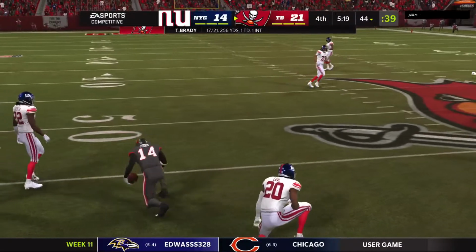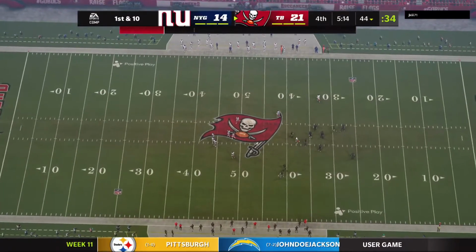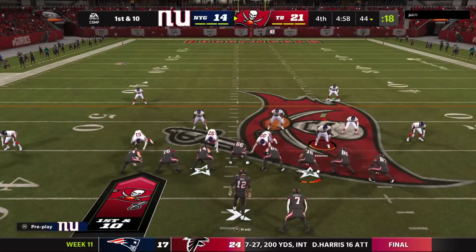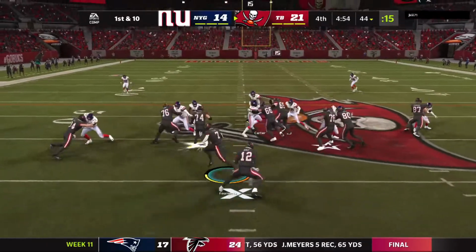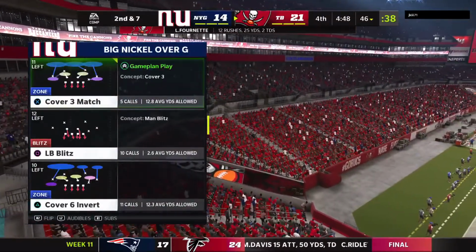That's complete to his receiver, Godwin. And they'll get it up just short of the 45 at the 44. Catch number 40 for him on the year. It's a first down. Fournette running out of the gun. And he's going to take this ahead for right around 3 yards, but no more than that.